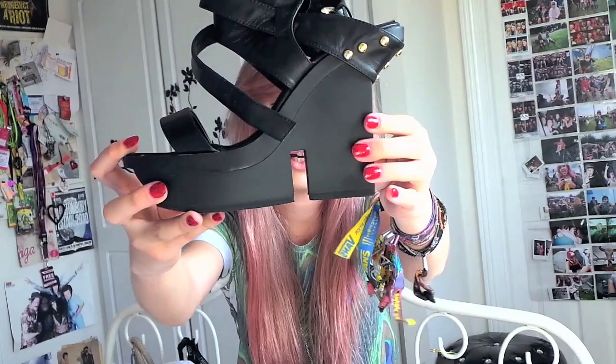I actually got a pair of shoes to feature now. The next couple of items are from a website called Choies, I don't really know how to say it. And I've already featured these on my blog. These are black sandals with a cut out wedge here. They're a size 6, and I didn't think they were going to fit me, but they actually fit me totally fine.